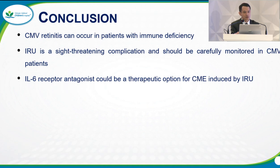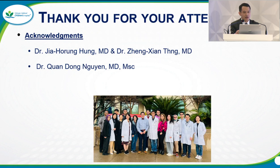So, conclusion: CMV retinitis can occur in patients with immune deficiency. IRU is a sight-threatening complication and should be carefully monitored. And IL-6 receptor antagonist could be a therapeutic option for CME induced by IRU. I would like to say thanks to Professor Quan Dong Nguyen and my colleagues at Nguyen Eye Lab, Byers Eye Institute, Stanford University, for giving me a wonderful opportunity to participate in this case. And thank you for your attention.